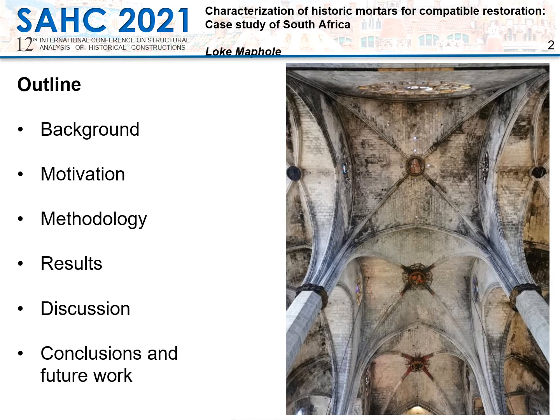The outline of my presentation will include the background. I'll take us through the background of the South African historic buildings, the motivation, what motivated us to conduct this study, the methodology we used, and the results we obtained, as well as discussing those results. I'll conclude by outlining the future work on this topic.